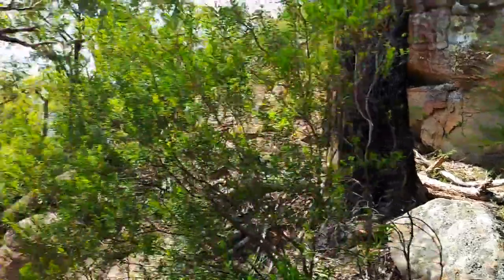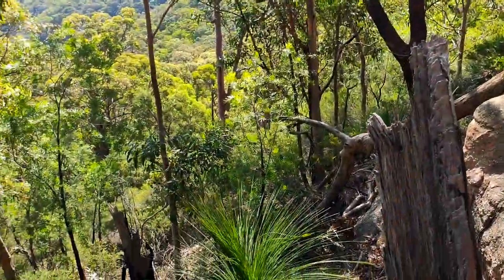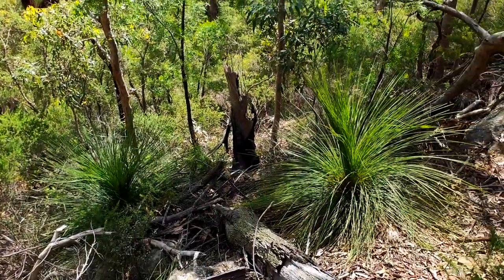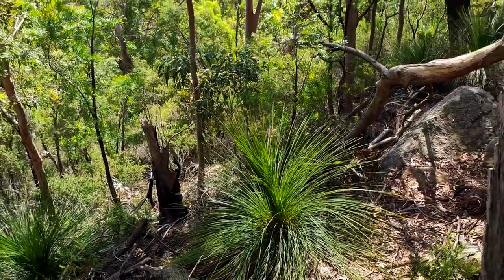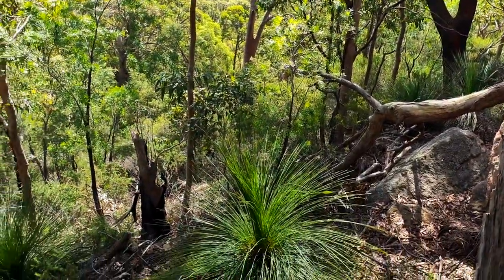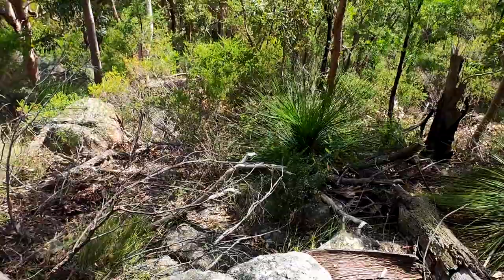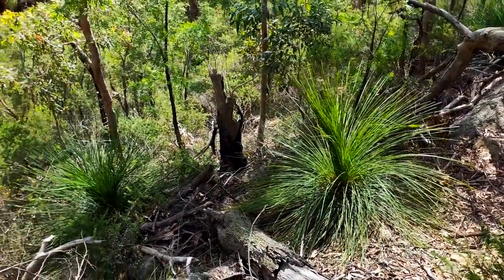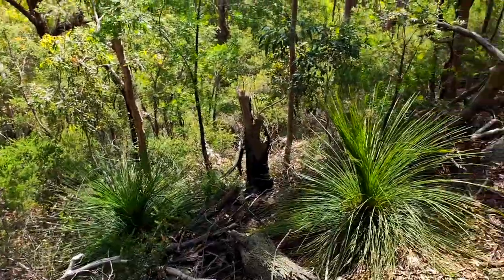This is why I'm recording with my phone and not my main camera. It's a bit hard to hold a gimbal and a camera and all that and try and navigate through here. There's just no pathway anymore. You kind of see elements of it, but then it leads you to nowhere and you have to backtrack. And so we're going to keep going.